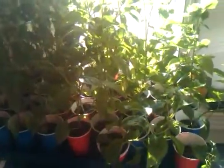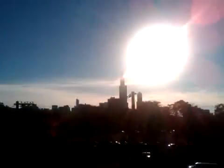Okay, grow log update. Here you see some plants. They're sitting in the window, doing pretty good. Just watered them last night. They'll possibly produce some flowers one of these days. Maybe some pods. Got here on the back porch where we got some recently moved plants. Can you see that? The sun is so bright.